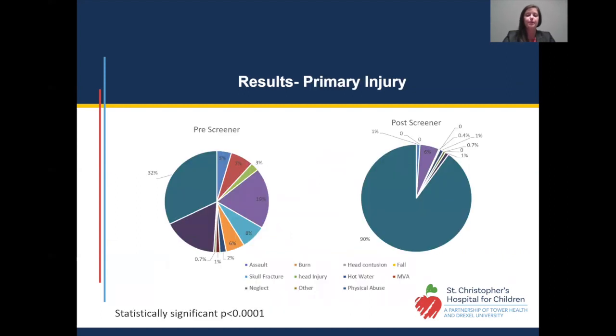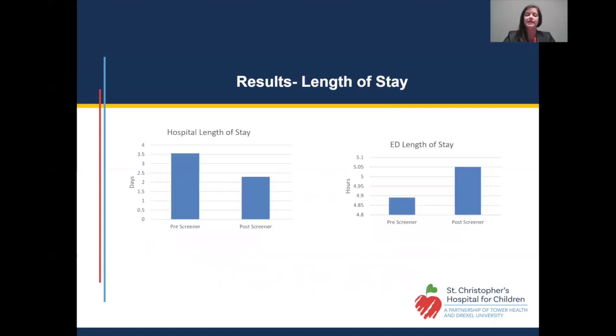These graphs break down the primary injuries recorded by the emergency department. The teal blue portion of each chart signifies a primary injury of physical abuse. You can see that only 32% pre-screener were identified as physical abuse, while post-screener 90% were. With the screening tool, the medical staff in the ED got better at specifically identifying abuse and utilizing the ICD-10 code for physical abuse.